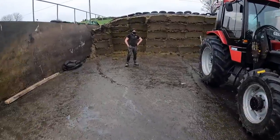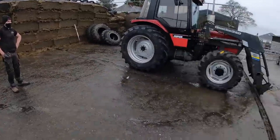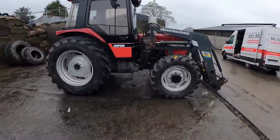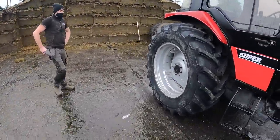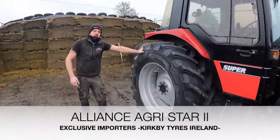So we've Gary here, who has been working like a Trojan all morning. Never seen a man work like it. He really had a battle with them front tyres. They just did not want to come off, but he got through it. After plenty of battering, he'll definitely not need his gym membership after this, but he got them done. Now, Gary, what can you tell us about these tyres? These are the new Alliance Agri Star II tyres.